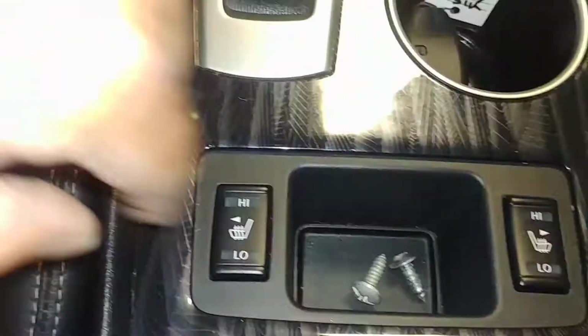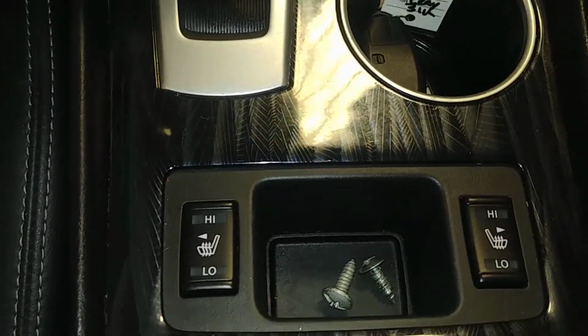Pretty much completes the tour. Does have heated seats right there, and your backup camera. So, keeping it moving. Is your rear passenger seat and what that looks like.